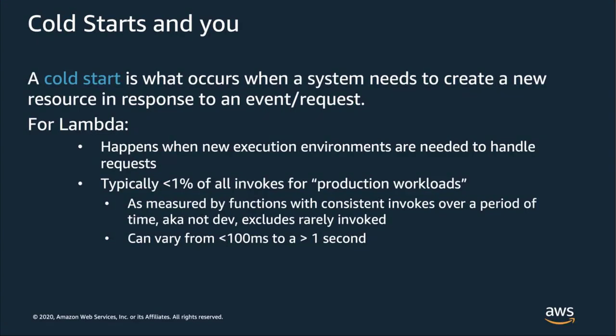Now, a cold start is an event that happens when a system needs to create some sort of new response to, say, a request or an event coming in from a system. Cold starts are not unique to Lambda. You see cold starts in container orchestration, in high-performance computing, workload management, and a number of places where IT resources need to be spun up. For Lambda, what we consider a cold start is when a new execution environment, that is the underlying infrastructure that executes your code, needs to be spun up to handle requests that have come in. After they've been spun up, and we'll talk more about this later, they enter a warm state, which allows them to then handle subsequent requests.